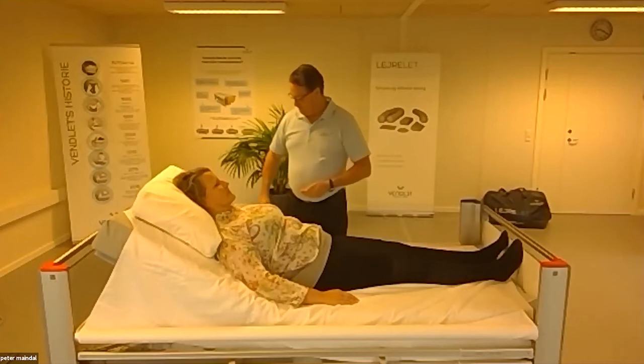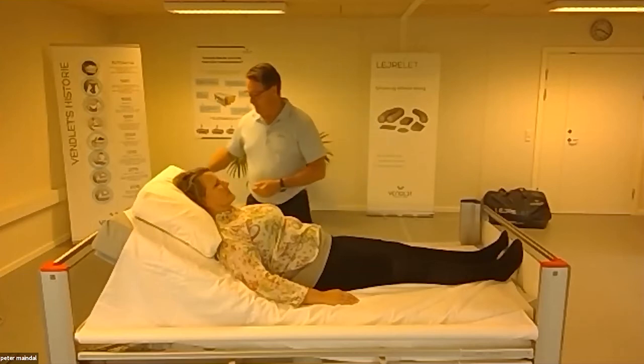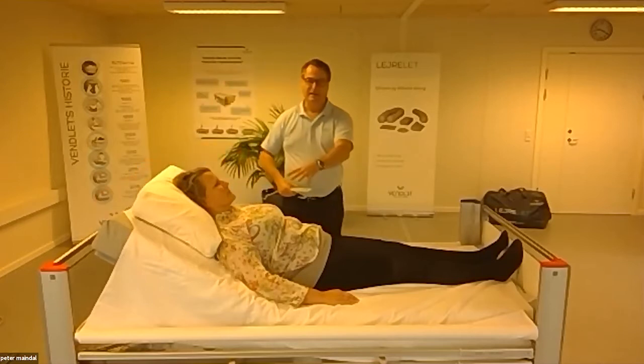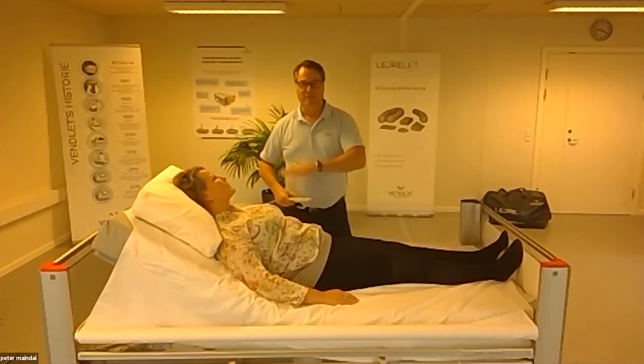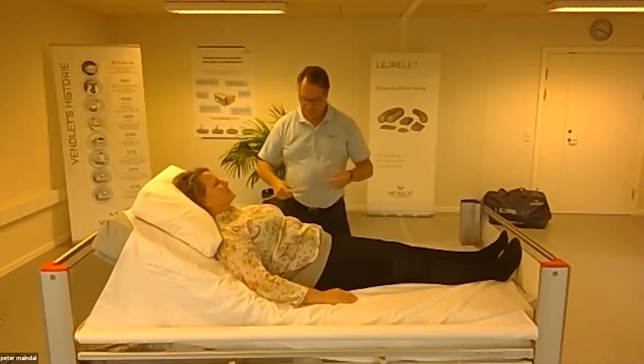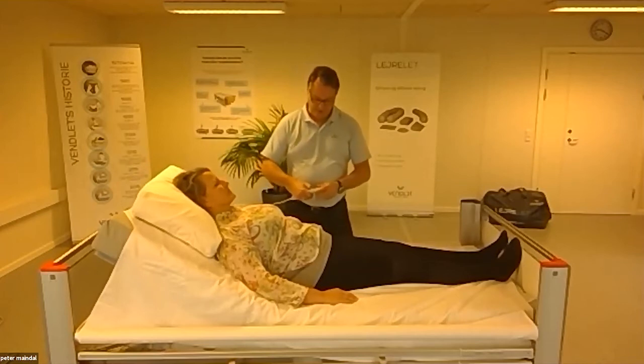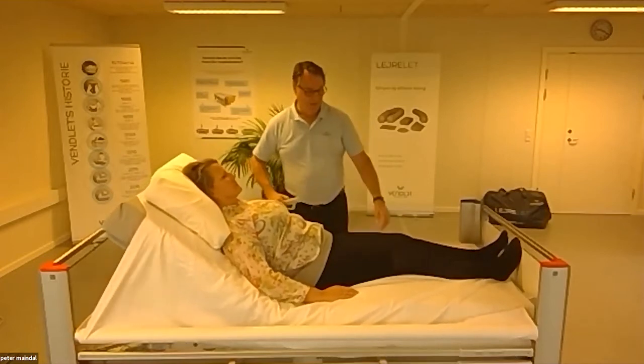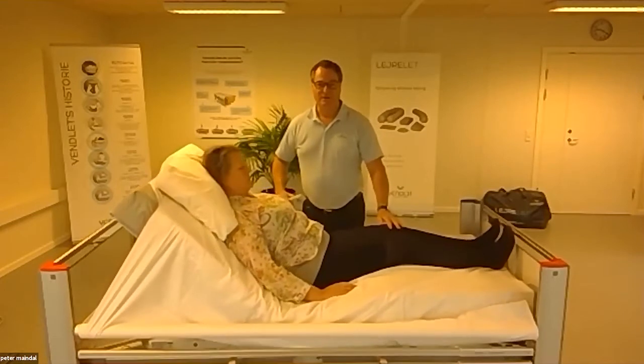Going from that, we can move a bit further, because many of the clients will want to lie like this in the bed where you have a slightly elevated backrest. Many of you also know that it can be beneficial in that case, in order to avoid they slide down, that we use the knee brake on the bed.